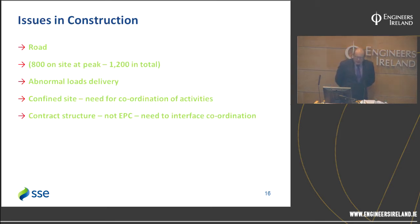So the particular issues that we faced in construction: the approach to Great Island is quite unusual. The station was built in the 1960s, and it's built at the end of a very, very narrow road. It's just an L road, basically, quite a narrow road. We had to get a lot of people in. We had to get a lot of materials in. There was a lot of road traffic during that time.